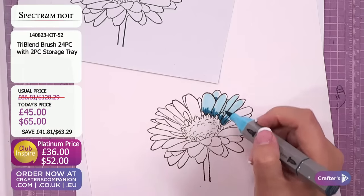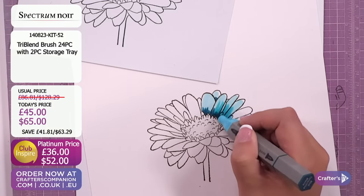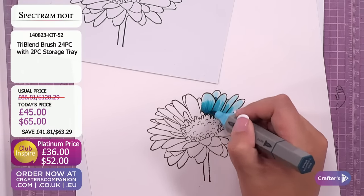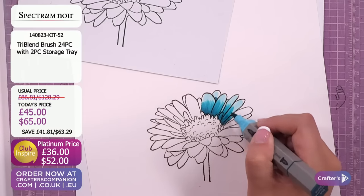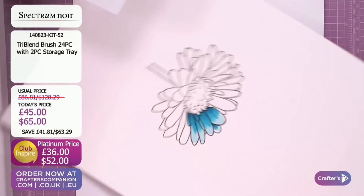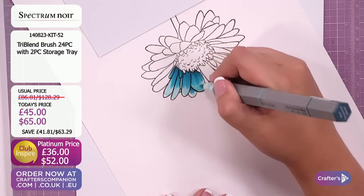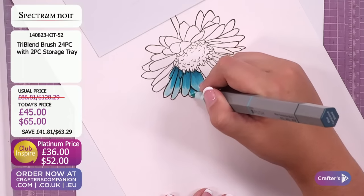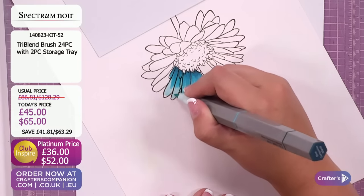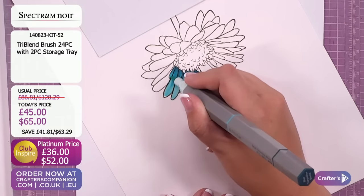You're going to use your brush nib, and we're going to blend out that dark blue using little brush stroke techniques. Dark blue into the medium blue. So we've got all that lovely blend, and then I'm going to swizzle this around and go with my light blue, and blend the light blue in so that we get a lovely ombre. Instead of little circular motions this time, I've done a flicking motion. It's just to show you another technique using those tri-blend pens.